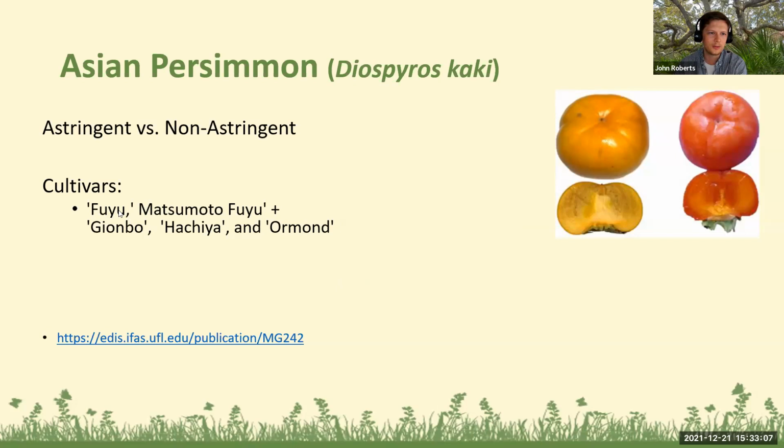All these cultivars, Fuyu and Matsumoto Fuyu, these are some of your non-astringent varieties, and Jumbo, Hachiya, Ormond. I think Ormond is probably the best one for here. It grows into December into January, or the fruit are available at those points. And there's not many trees that grow fruit into the winter like that, even here.